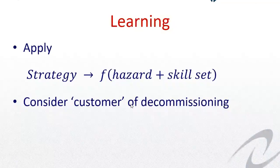Absolutely must consider the customer of the decommissioning. Make sure you understand who is going to be doing this, and understand the demolition contractor's or the dismantling contractor's skill set.